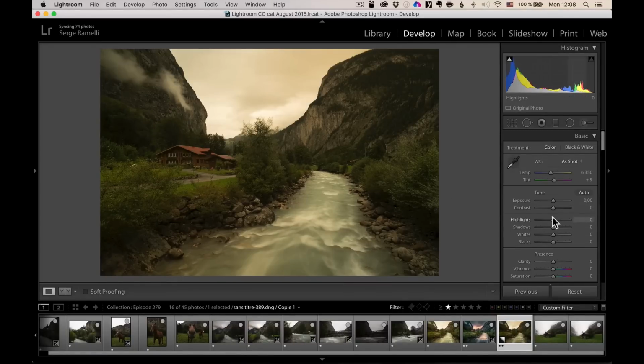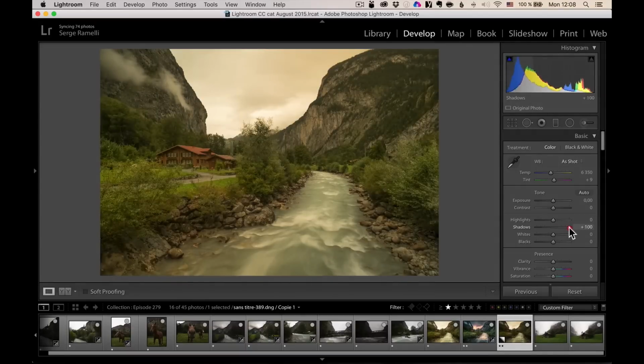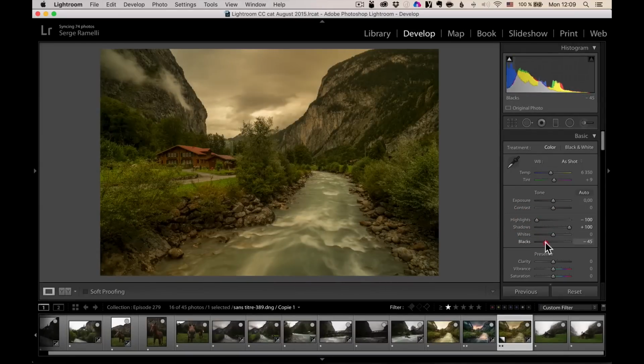Well, I'm going to start off with my regular workflow where I open up my shadows. Maybe not the whole way. Oh, actually, this one, like plus 100, minus 100. I'm going to do a black point, I'm going to do a white point, and I'm going to do a minus clarity, which is usually what I start off with.